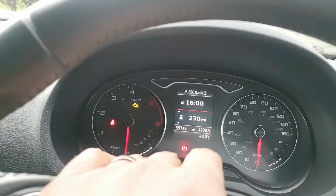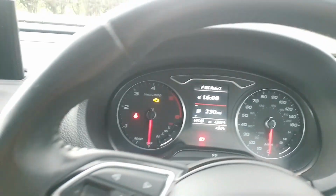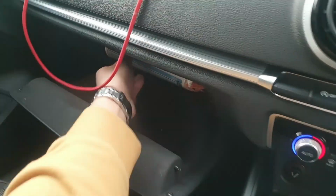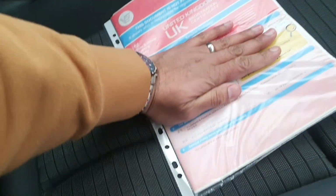But one of the main reasons I bought this car is it's only done 59,000 miles. So for the age of the car, it's really good mileage. And a couple of other things. One of the other reasons why I bought the car, hide the details of the previous owner.